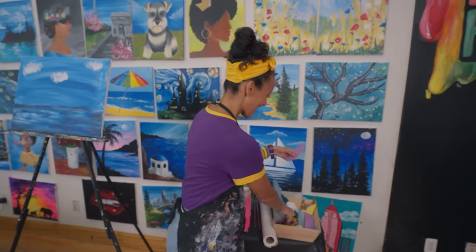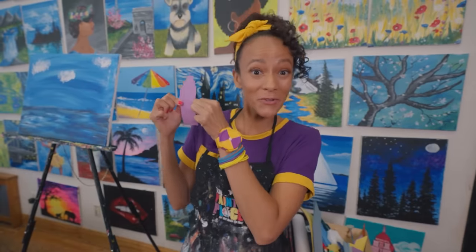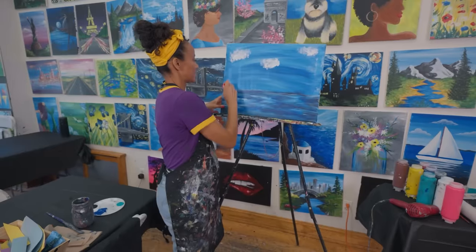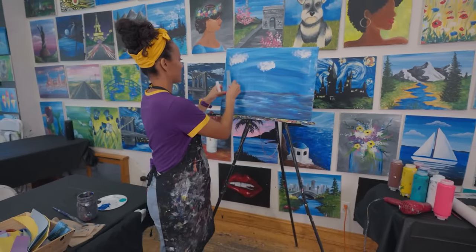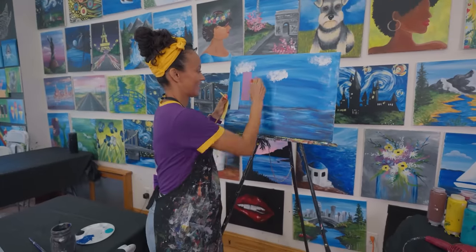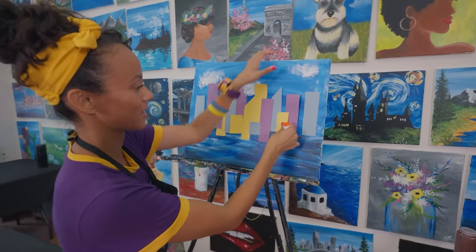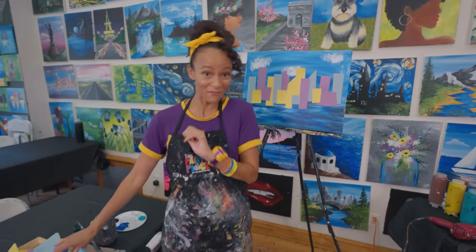Okay, check it out. It's the Empire State Building. I'm gonna have that building in my New York City skyline. Okay, let's put some buildings on my canvas. Get a lot of glue on here so my buildings stick. Look, a yellow rectangle. Rectangles make really good buildings. All right, I finished gluing on my buildings. Now I'm gonna move on to my felt pieces.